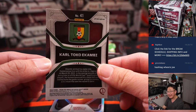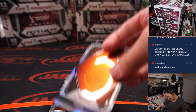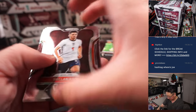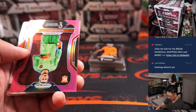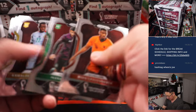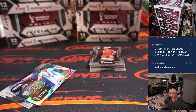There's Karl Toko Ekambi, $1.99, for Cameroon. Ooh, nice. See, these silver ones are pretty cool. I think they're certainly a little bit more short printed. So go to Rob in Spain. We'll do an autograph recap at the end of the break. Here's Justin Bijlow, rookie pink for the Orange. Oops, sorry. Canada, there's Alistair Johnston, 228 out of 299. It's for Sean Maddock in Canada.